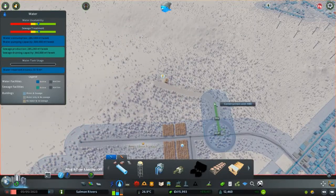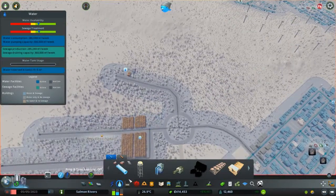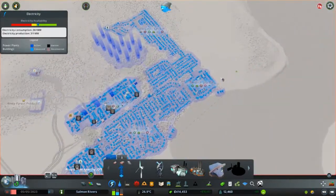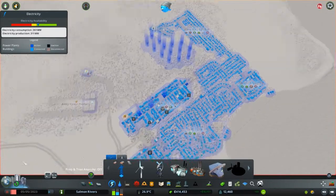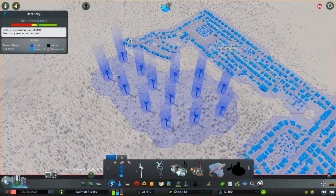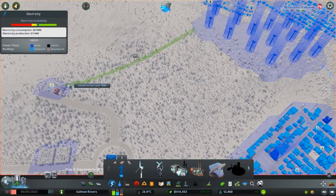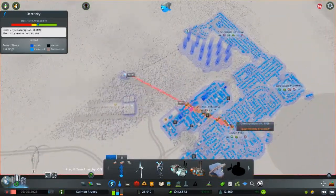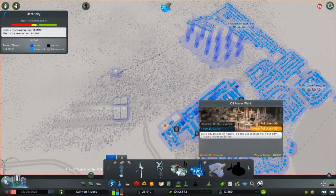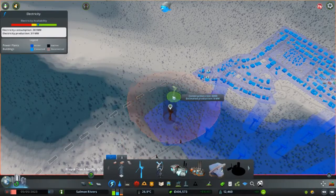The admin buildings up here. Electricity. See, now this is connected to the grid, and I've got an oil plant there and coal plants. So I think I'm just going to run power lines across, and I'm also going to increase the output of this a little bit more.